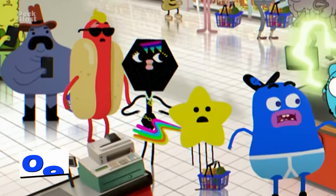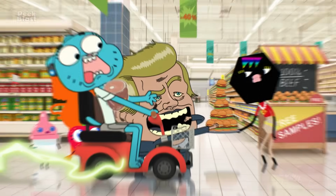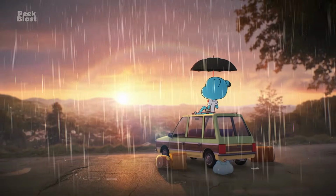On top of that, we magically see that right behind him is the same character Nicole had just passed by a few seconds earlier, the one who was handing out free samples to the mayor. Man, this is all totally insane, just like Nicole's day.